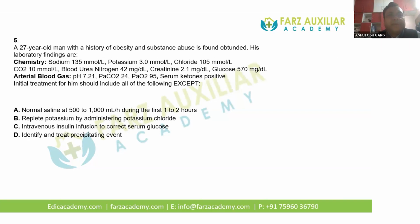Then, a 27-year-old man with a history of obesity and substance abuse is found unattended. His laboratory findings are sodium 135, potassium 3, chloride 105, CO2 10, blood urea nitrogen 42, creatinine 2.1, glucose 570. ABG is showing pH 7.21, PaCO2 24, PO2 95, ketones positive. Initial treatment for him should include all of the following except: normal saline at 500 to 1000 ml per hour during the first 1 to 2 hours; replete potassium by administering potassium chloride; intravenous insulin infusion to correct serum glucose; identify and treat precipitating event.